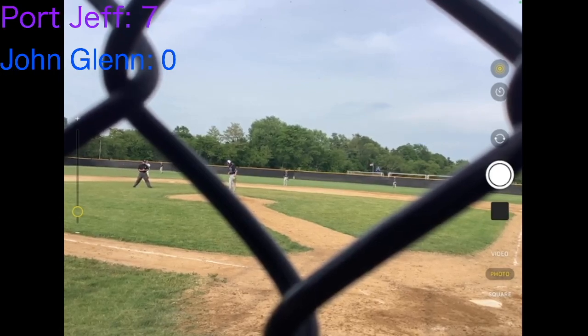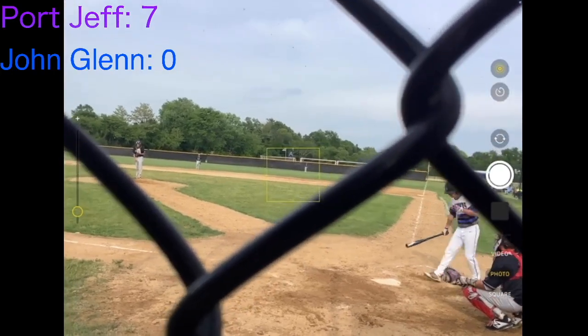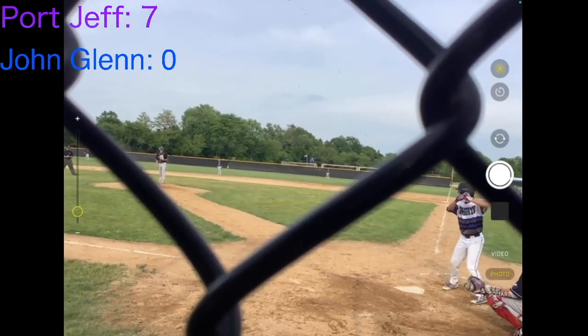Can't really see too much of the batter. There you go. I think I'm going to keep it right there. It's probably good enough.